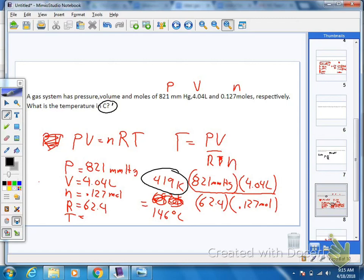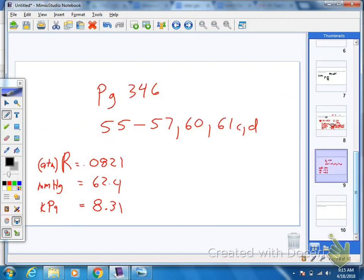All right, so the assignment, not a lot of problems, but enough to kind of get you to where you need to be. It's on page 346. We'll do 55 through 57, 60, 61 C and D. The ones that we'll go through tomorrow in class are 60 and 61, C and D. So if you miss, I would imagine the discussion would be similar to today's, where it'll take probably 15 minutes. We get going on it and go through maybe a different way to approach this so that we can do the lab on Monday.